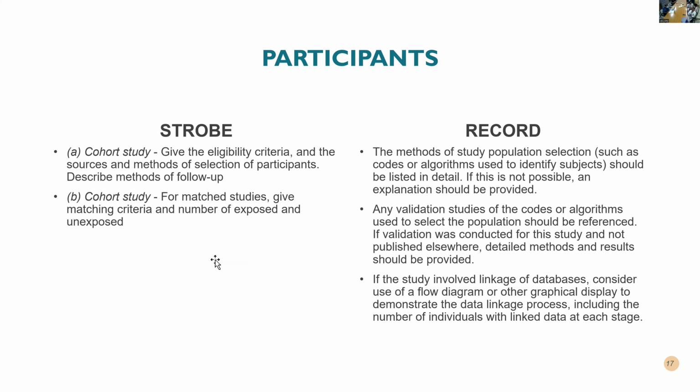Now, the next point in the RECORD checklist is that there should be a description of the participants who have been included in the study, which is what we have just gone through previously. Also, the STROBE checklist, because it looks at any observational study, just asks you to describe the inclusion-exclusion criteria and the participants. Now, the RECORD checklist goes a step further.